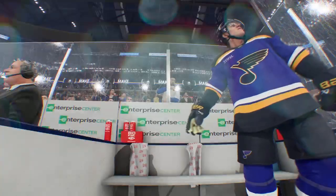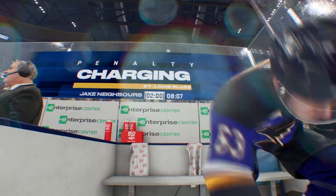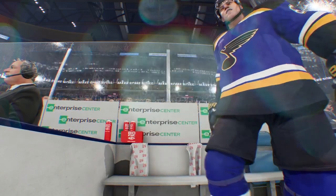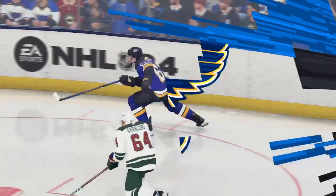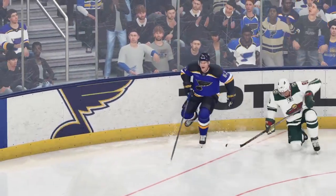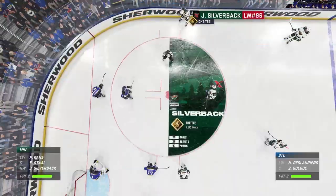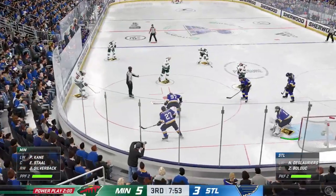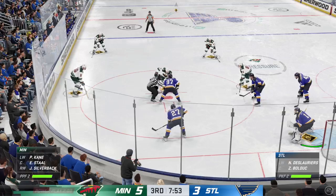Lee doesn't like it, but he's going to get the charging call here, and it's earned. I mean, he came from distance, he didn't slow down, and he got all of his check. Silverberg's got a chance to use his zone ability to help the power play. Put one up on the board here, guys. Let's see how they do.